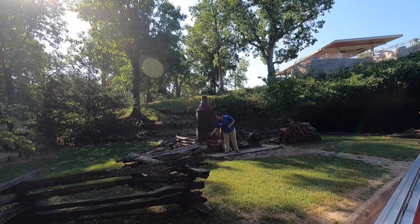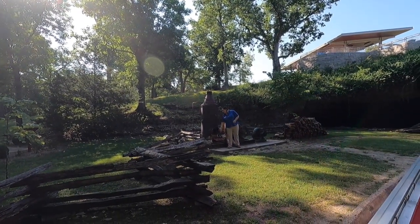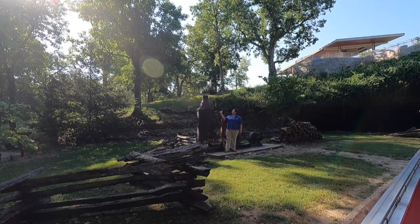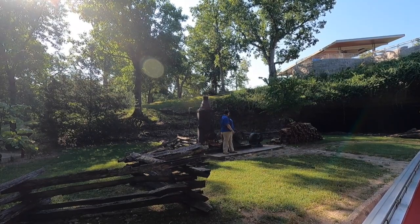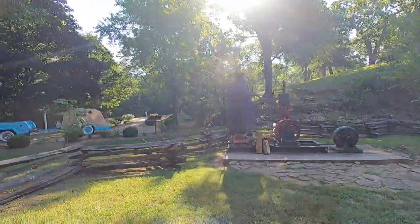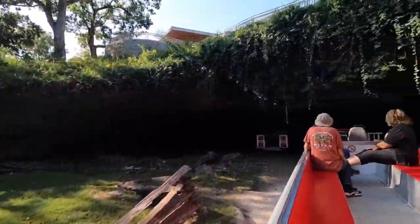How it operated was every morning somebody would come in and build a fire into this bottom part here, and we would keep that fire going all day long to boil the water that was in this tank. This is the steam power generator that was used to provide electricity into the cavern system.